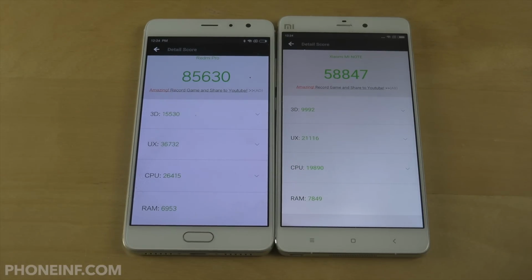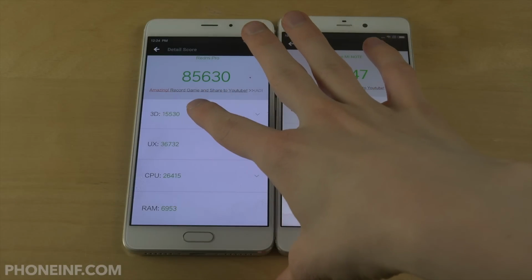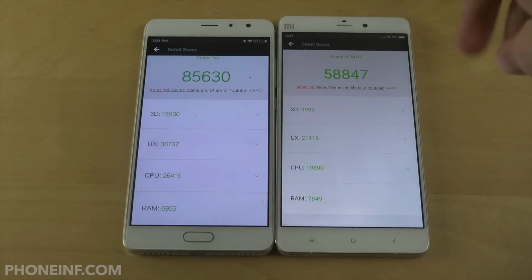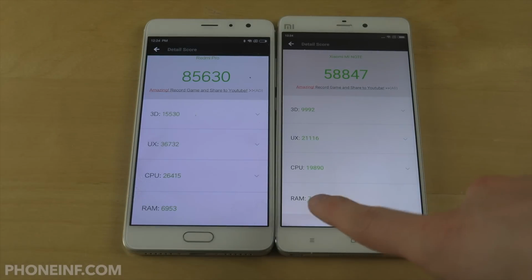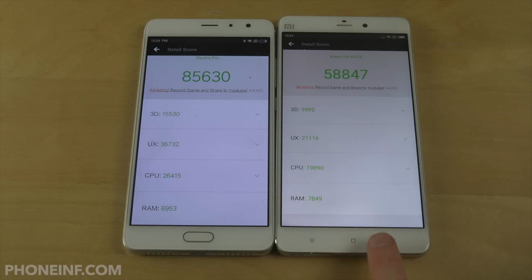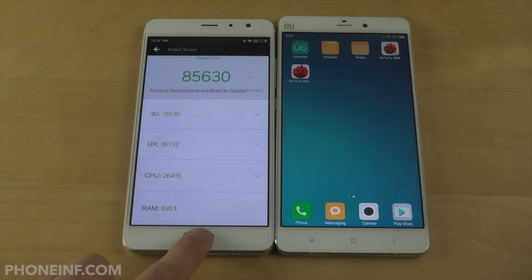So the big one, of course, is the UX thing there. I'm really not sure if that's going to matter that much, to be honest. And also that the 3D is just a bit better here. That might play a role in some games, but most games are pretty basic these days. And RAM is not going to play any different. And CPU, I mean, it's a bit stronger, but both are still very quality phones.